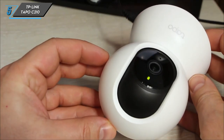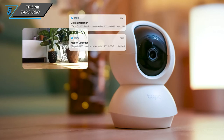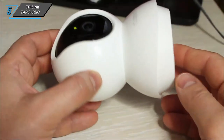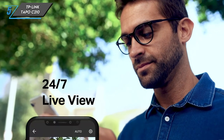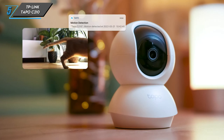Whether you're monitoring your front porch or keeping an eye on your backyard, this camera delivers reliable performance rain or shine. And let's not forget about the price. At under $30, the TP-Link Tapo C210 camera offers incredible value for money. With its robust feature set and budget-friendly price tag, it's a no-brainer for anyone looking to enhance their home security without breaking the bank.